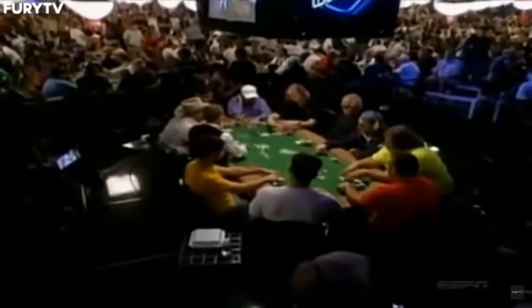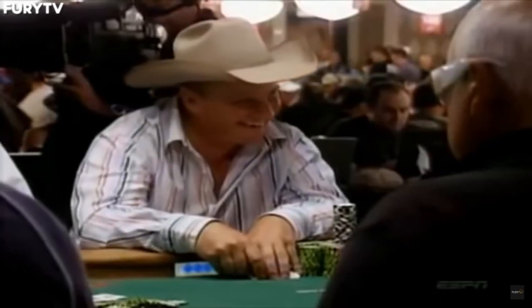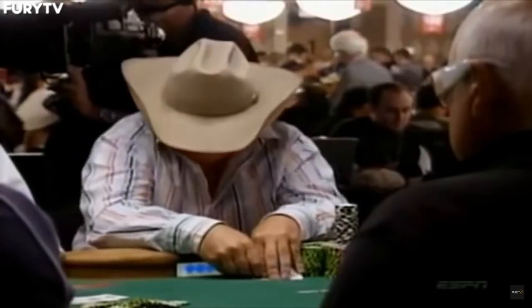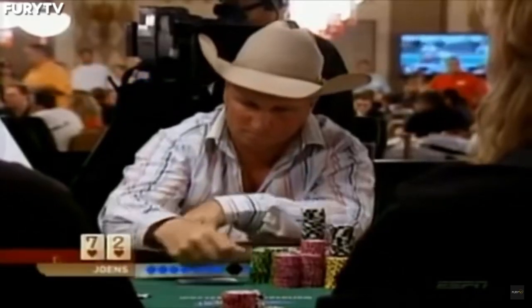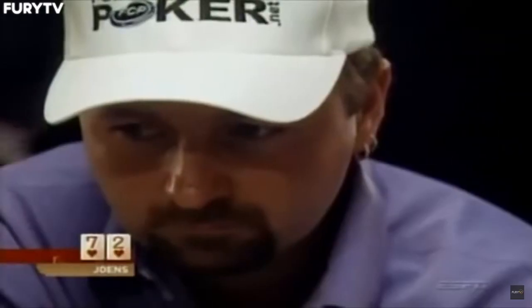Table at the World Series of Poker presented by Milwaukee's Best Light. Adam Jones from Sturgis, South Dakota, which is very close to Deadwood, where Wild Bill Hickok was shot playing poker. 7-deuce of hearts. Wild Bill broke the first rule of poker: keep your back to the wall.